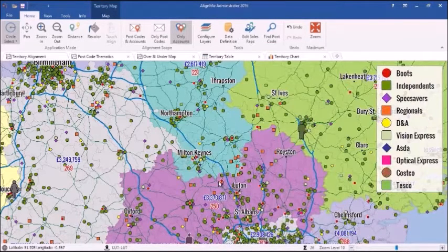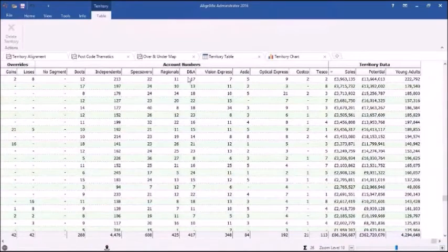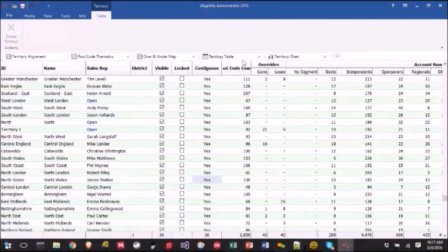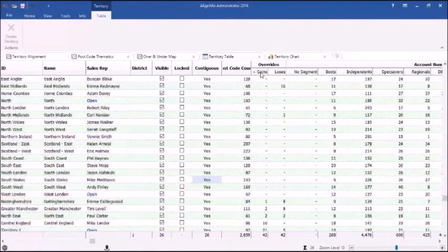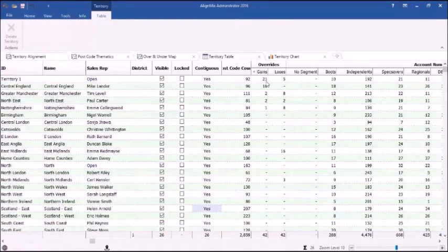So I do that. Now let's change the coloring of the accounts. And now you can see that this purple territory, which is called Central England, which did throw me a little, now has these accounts up here. Now when we go over to, say, the territory table, these are what's called overrides in our system. It's very powerful. We can see the gains and the losses.